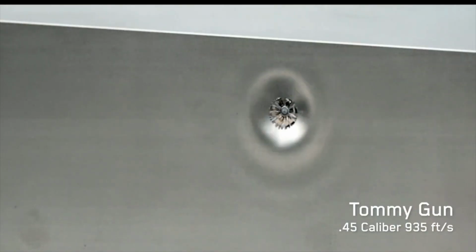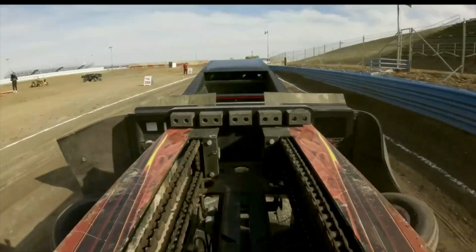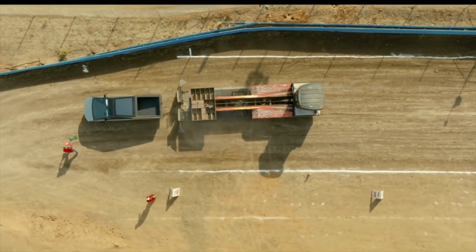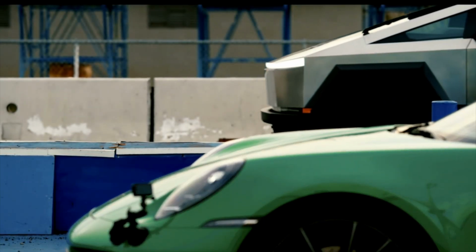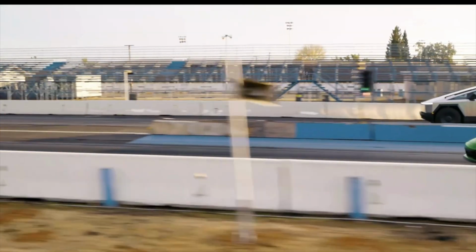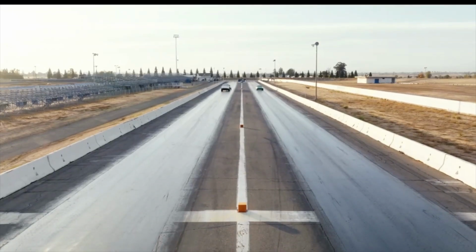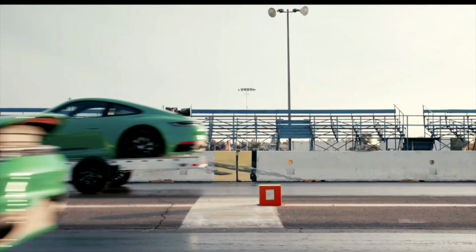They really emphasized how bulletproof the metal was. They demonstrated towing versus the Rivian, Ford Lightning, and a diesel F350. But my favorite part of the delivery event had to have been the drag race against the Porsche 911. The big reveal was that the Cybertruck beat the 911 as it was towing the 911. So the 911 is actually faster than the 911 when it's being towed. That's pretty cool. Other than that, we didn't really get much information from the Cybertruck event.